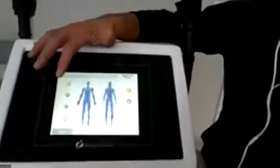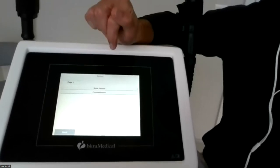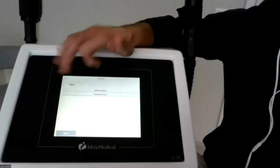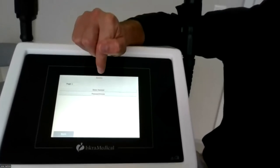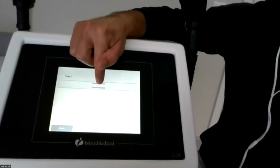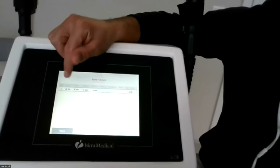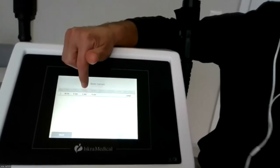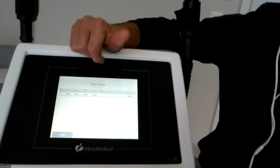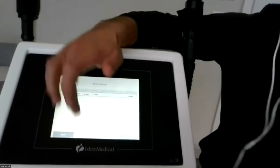Okay. You can use, for example, here, bone fracture, cellular arthrosis, you can use these programs. For example, if you press the button here for bone fracture, you have a program where the program works with 40 turns. 3 seconds is active time and 6 seconds is pause time. You work with the large applicator. This is just an example.